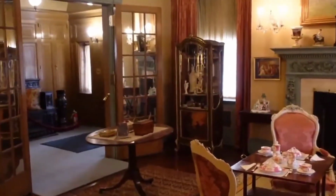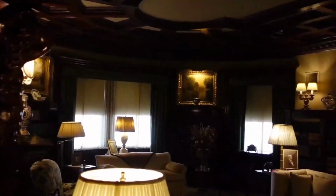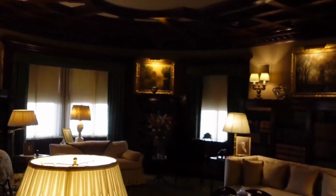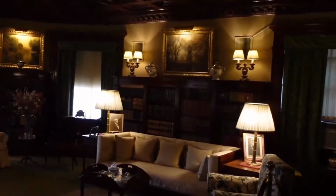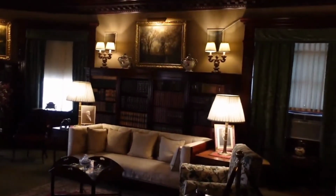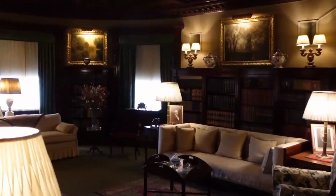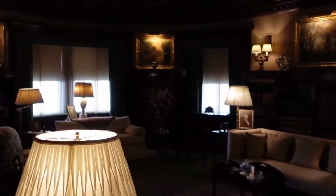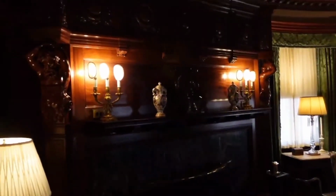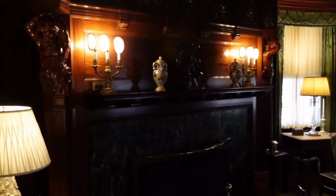In the library, which was one of the Olivers' favorite rooms, they would spend time in this room reading books. As you can see, these elaborate mahogany bookshelves curved with the outside wall. They would also play games and discuss issues of the day. It is hard to see in this room since it's so dark, but this room houses this beautiful mahogany fireplace, the most elaborate in the whole mansion.